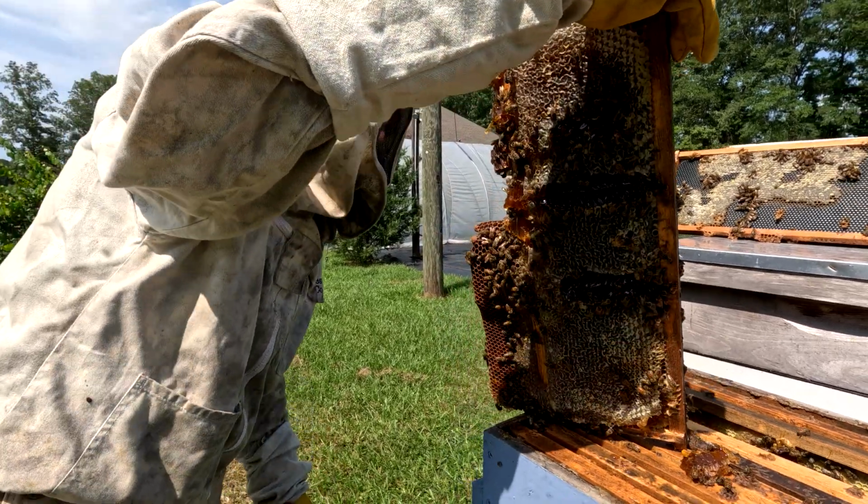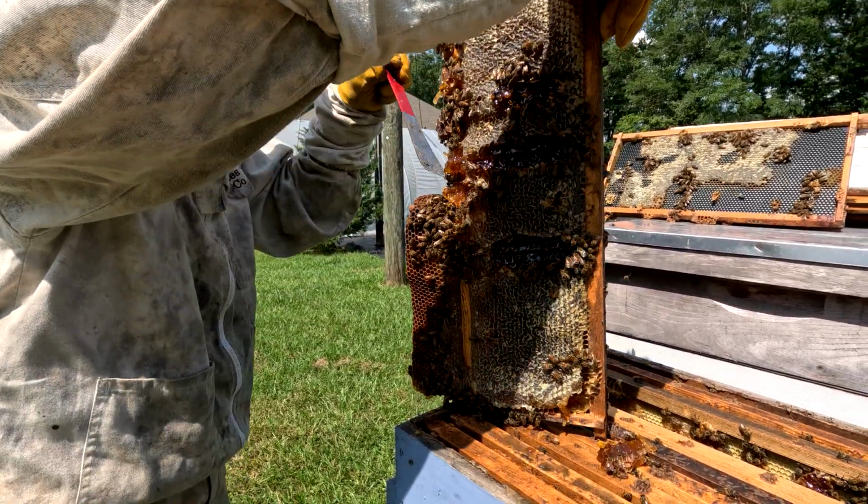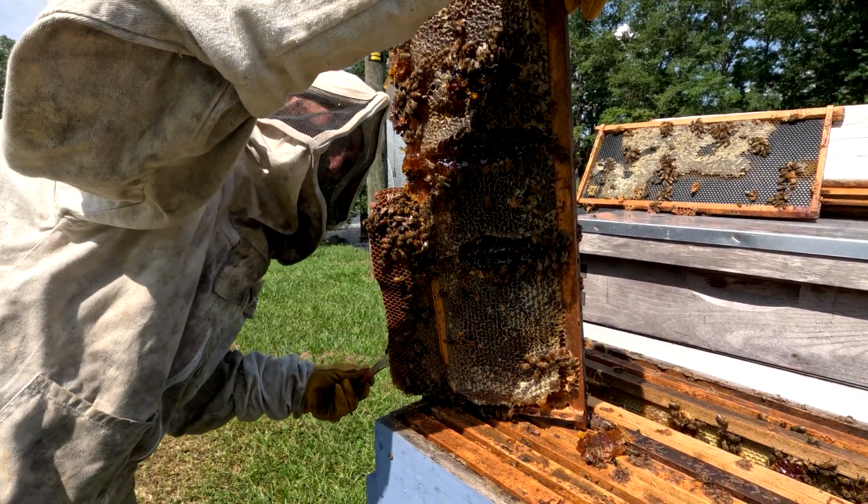The queen can easily be here, so I'm kind of watching what I'm doing, especially since I have seen a little shells on here and a lot of brood on here.